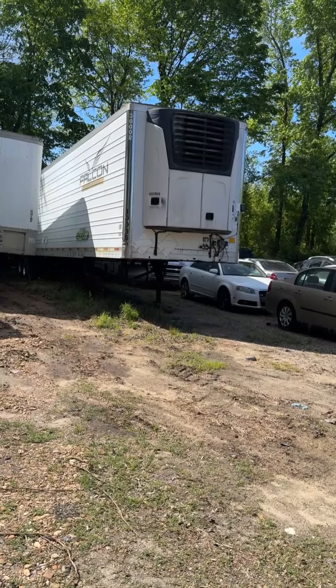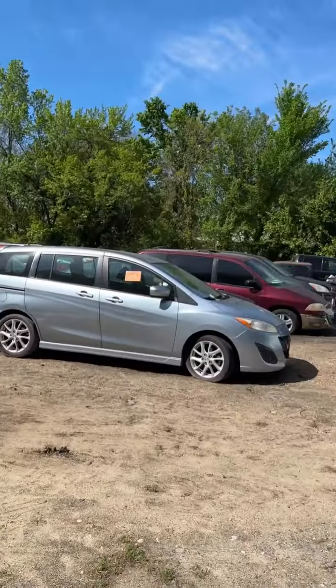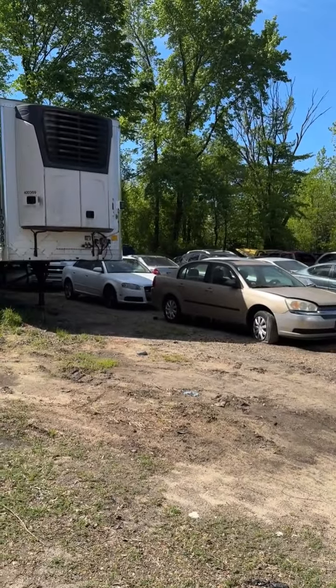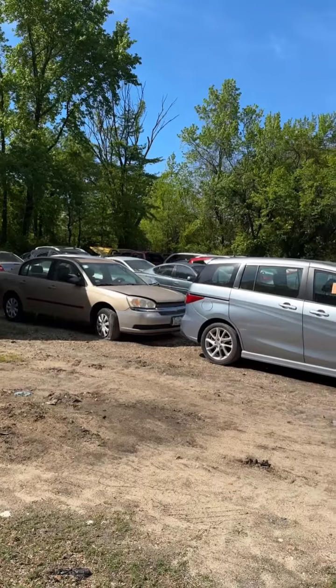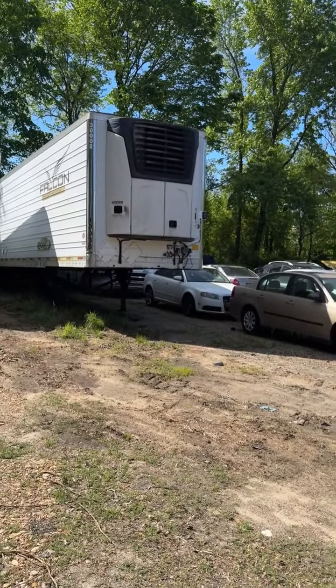That preview will be from 10 a.m. to 2 p.m. Today we're going to do a walkthrough on the cars. We got 93 vehicles in this auction. There are cars, trucks, vans, some old classic vehicles, as you're going to see.